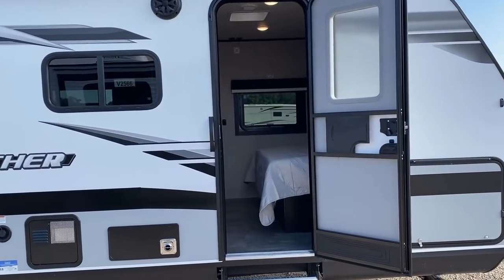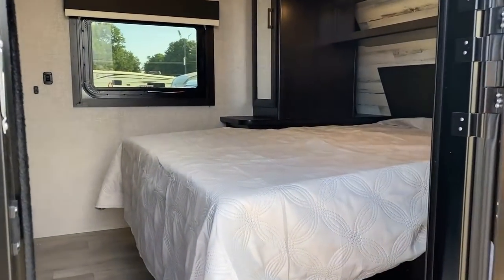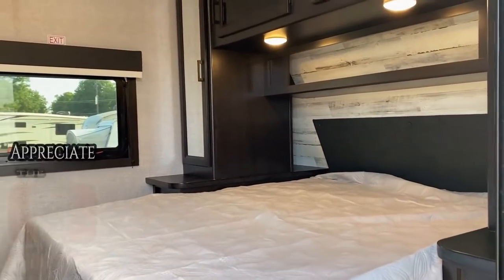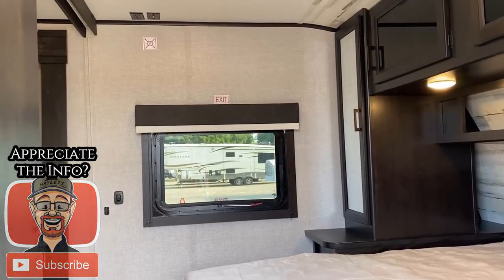Thankfully, Jayco still puts a bedroom direct entry door on this one. And a lot of people are going to say, why do you have two doors on such a small trailer? This right here is why. So that even with the slide closed, you can still access everything in the RV. A lot of builders don't do that on something this size.